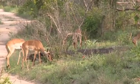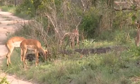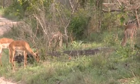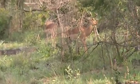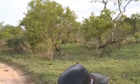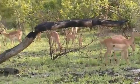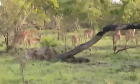So we had some kudu in shot there earlier, and now we also have some impala. So two very different looking antelope. And we've got little baby impala. I'm just going to shoot forward a little bit. There's some baby impala coming through, displaying quickly, which will be great to show you guys. Oh, it looks like they may have stopped, but I'm sure more will come through. A few of them streamed in from left to right, so now they're... Oh, there goes one, pronking.